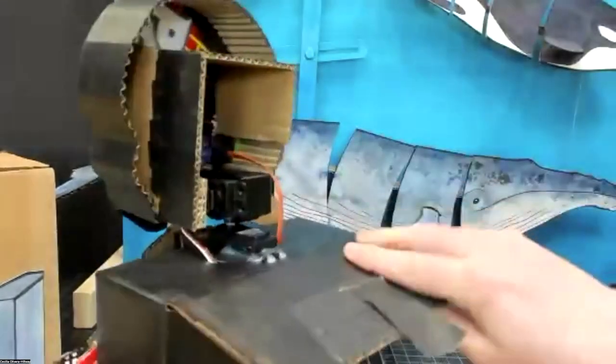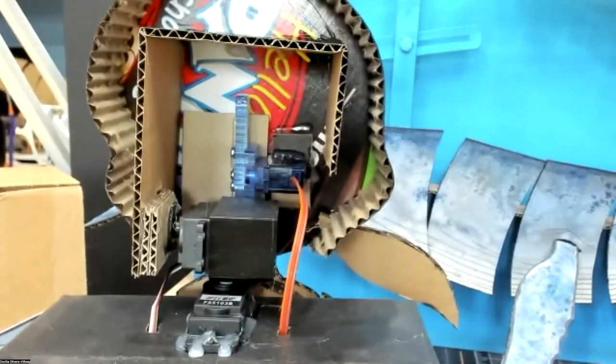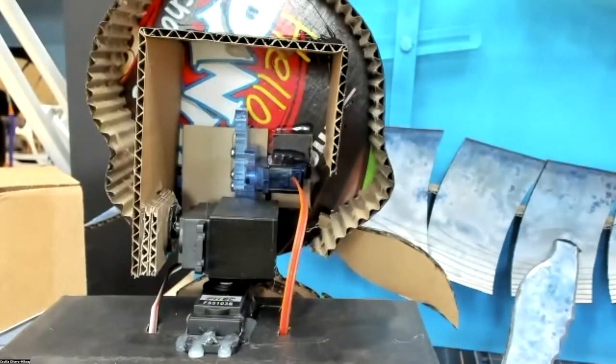Okay, so I can show you. If you see in the back, there's a little servo that is responding to the volume of my voice. I'm going to turn this off, or it will drive me crazy. The mechanism that's in there is for the gear and the ratchet.